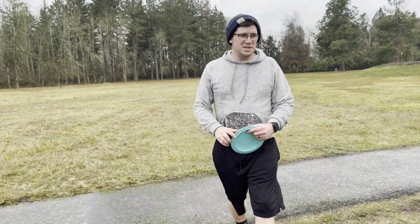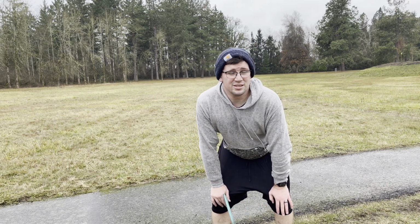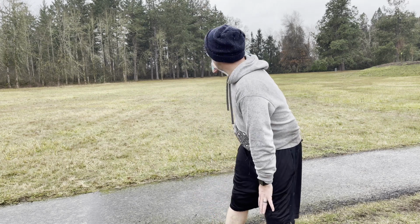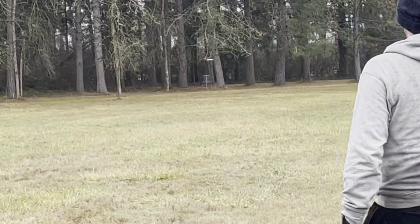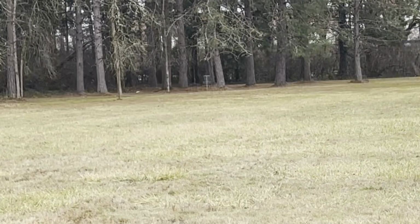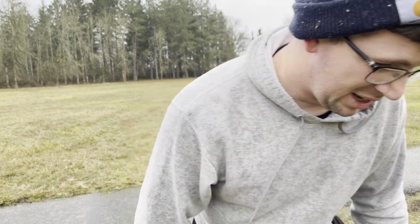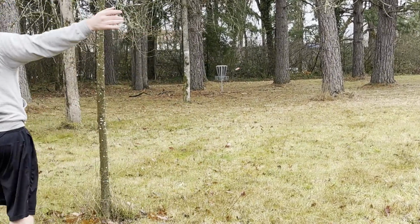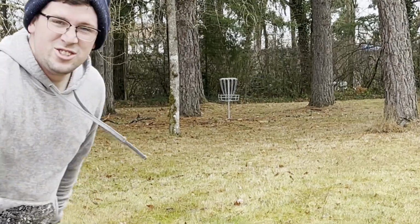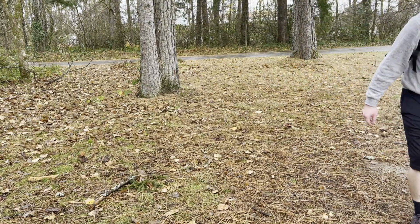Okay. All right, well, after that abysmal putting performance, we are here at the longest hole on the course. Longest hole of the day so far. 405 feet thrown into the woods. You know what? The fact that I did not get that more than 5 feet off the ground, I am happy with that result. Just short. Dang. I will take the par.